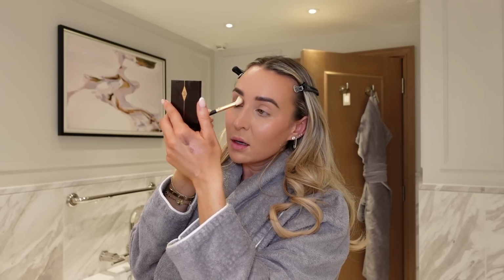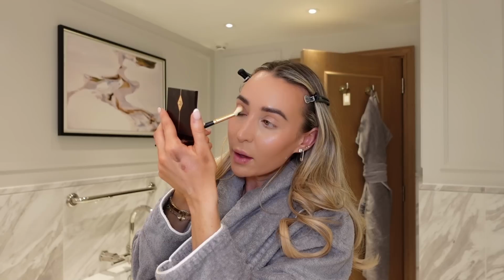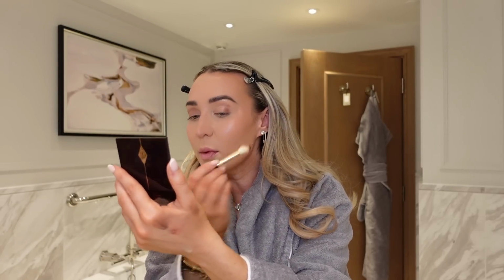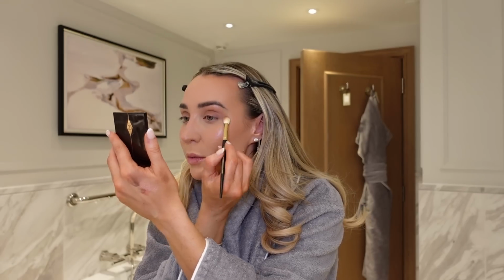Let me bring it up a little bit. I've got hooded eyes. I have to bring up eyeshadows quite far. Do I look like I've been punched in the face though? It's kind of giving black eye, do you know what I mean? I can't lie. We can work with it. It's gonna be fine. Everything is going to look great, okay? Now let's try and make the other eye look like I've been punched in the face as well.